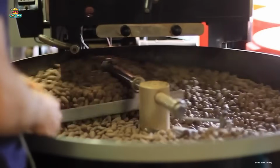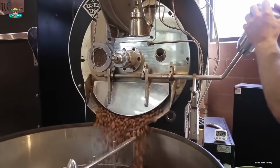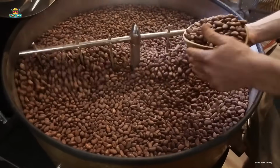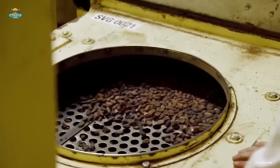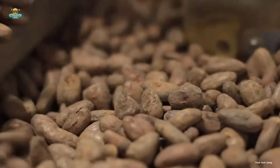Next, the beans move on to the roasting process, one of the most crucial steps in developing chocolate's signature flavor. The roasting technique is key, as variations in temperature and time can create entirely different flavor profiles. High-temperature roasting produces a bold, rich chocolate flavor with a hint of pleasant bitterness. Low-temperature roasting preserves more of the cocoa bean's natural essence, resulting in a slightly tangy, fruity note.